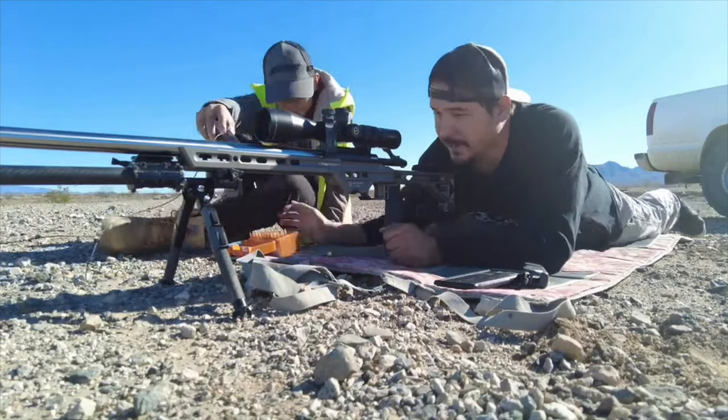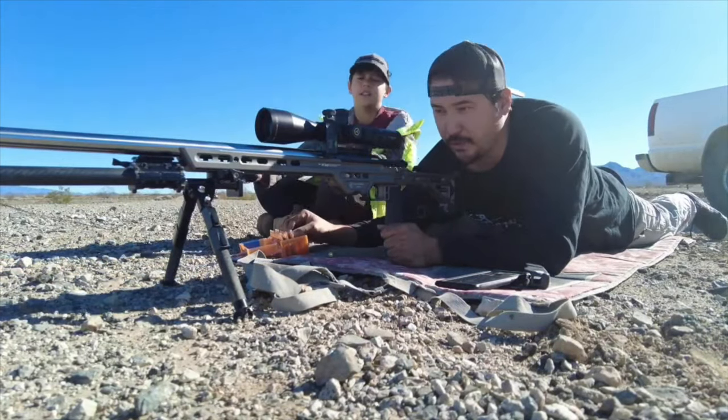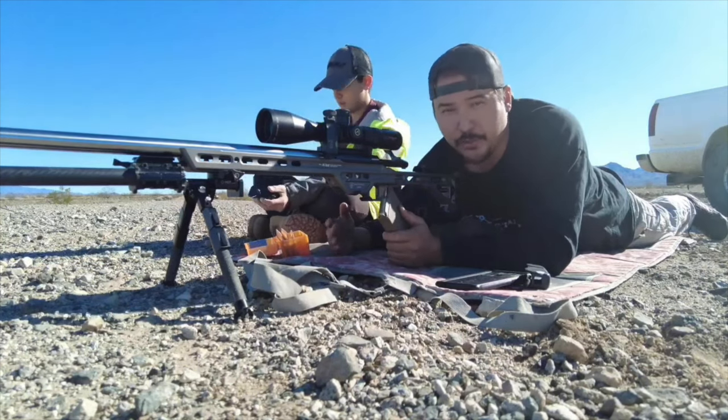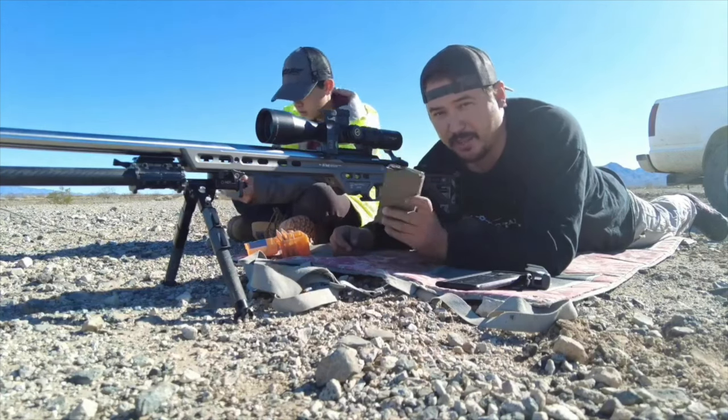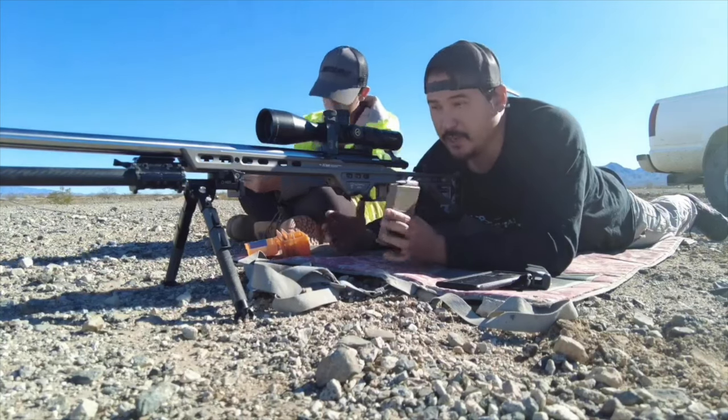To go over the reloading data, first of all, this chamber is a 115 thousandths free bore. I did originally start off with a 90 thousandths free bore. I figured the 135 wanted a little bit more free bore in order to get the accuracy node. Regardless, the velocity numbers are pretty impressive.